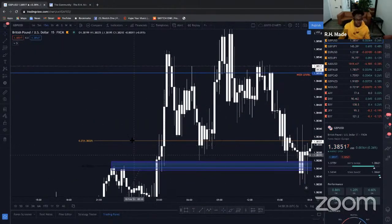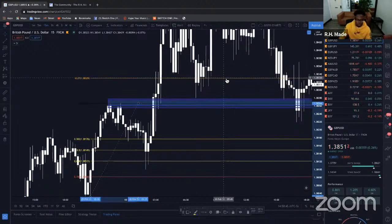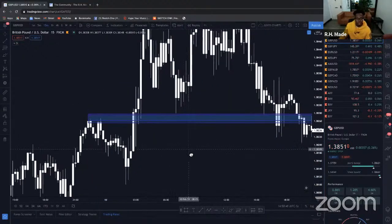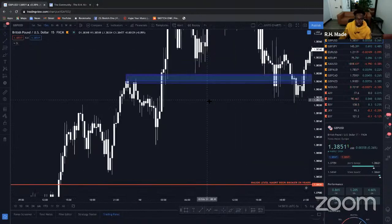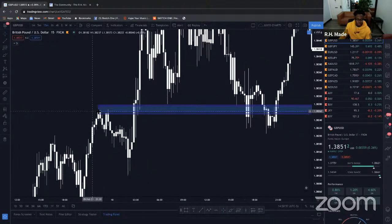As you can see, it just goes to your mid level. All right, so this could have been your conservative TP, and then the next major level would have been your aggressive TP. All right, so that's how you use a fib, and that's how you can use it for retracements and re-entries during your trading. All right, so as we went up, kept going up, I drew a horizontal rectangle to signify the last higher high.